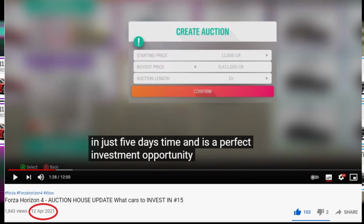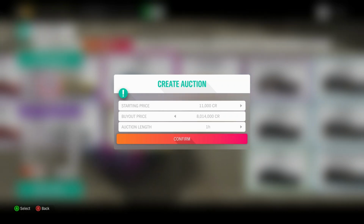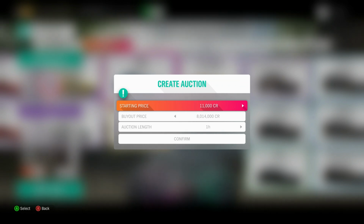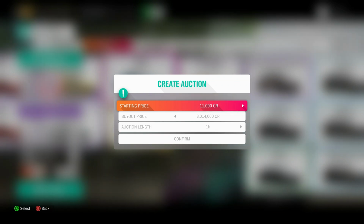Now, those that know me know I predict these things correctly. As of today, we're currently sitting at 8.014 million, ladies and gentlemen. That's a 2 million credit appreciation, by the way. My advice to you would be, hold. Do not sell yet. Hold, hold, hold. This thing should raise back up to 10 to 12 to, fingers crossed, 15 million credits in the following weeks. It's up to you.